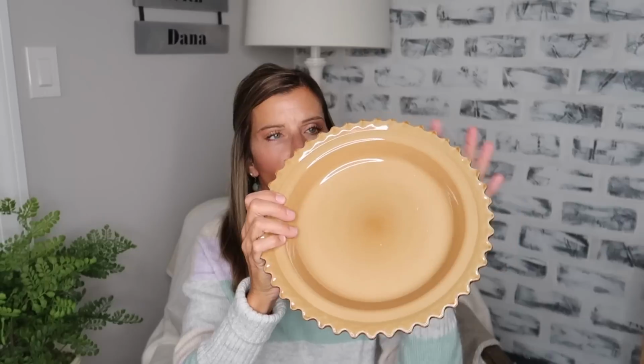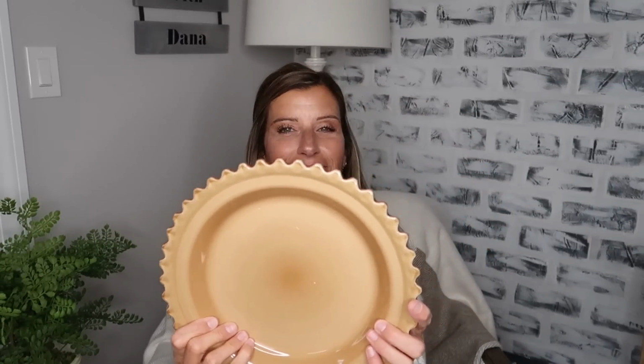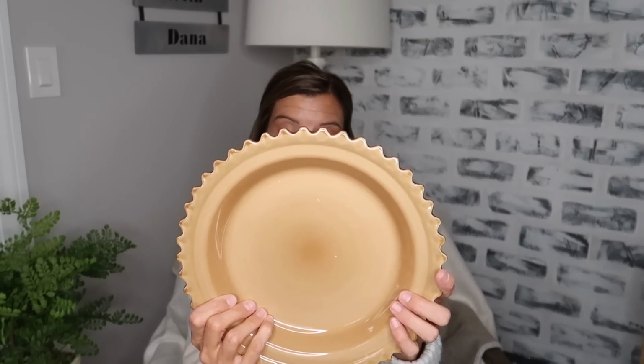And I just love that kind of brown color. This scalloped edge is so pretty. It is an OGGI. I don't know, but that's what it says. And yeah, I'm just looking forward to displaying this, but it could also be used as well.